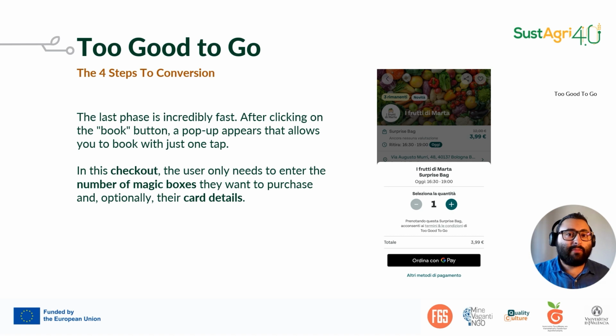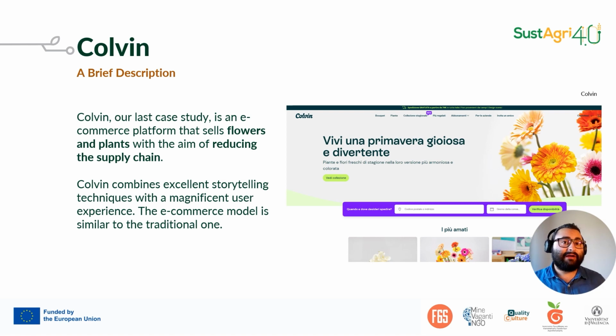Once the magic box is purchased, the user only needs to go to the store at the indicated time, provide a code they will find on the app, and collect their purchase. That's it. Finally, we have arrived at Colvin, which is my favorite case study.